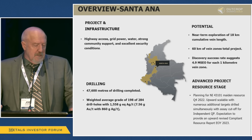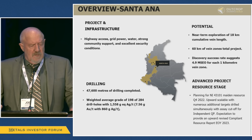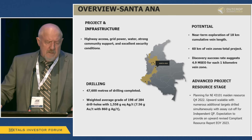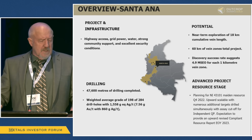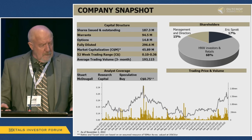The project is at an advanced stage, like I mentioned. Importantly, we'll put out the maiden resource before the end of the year, and we think we might be able to put out a revised resource report before the end of 2023 or early 2024. I'll show you why that's possible.